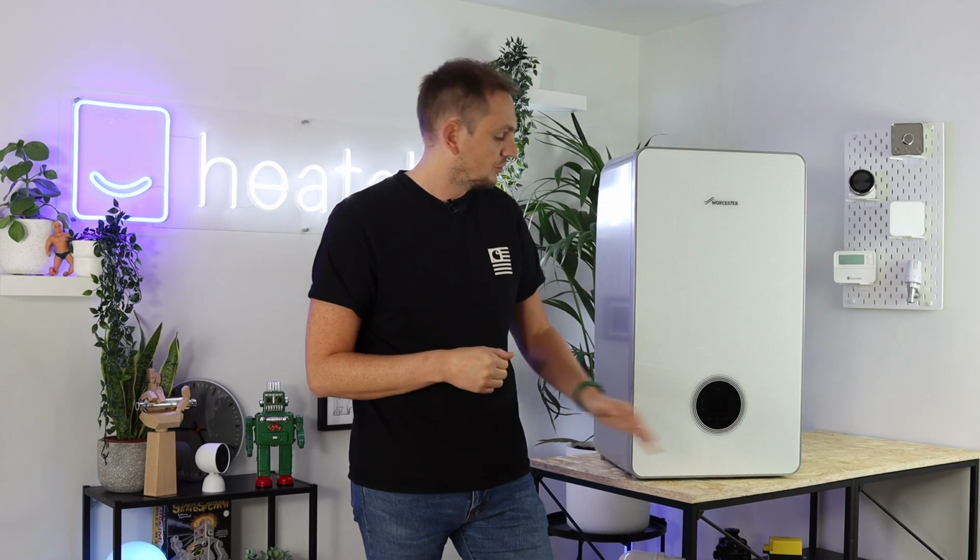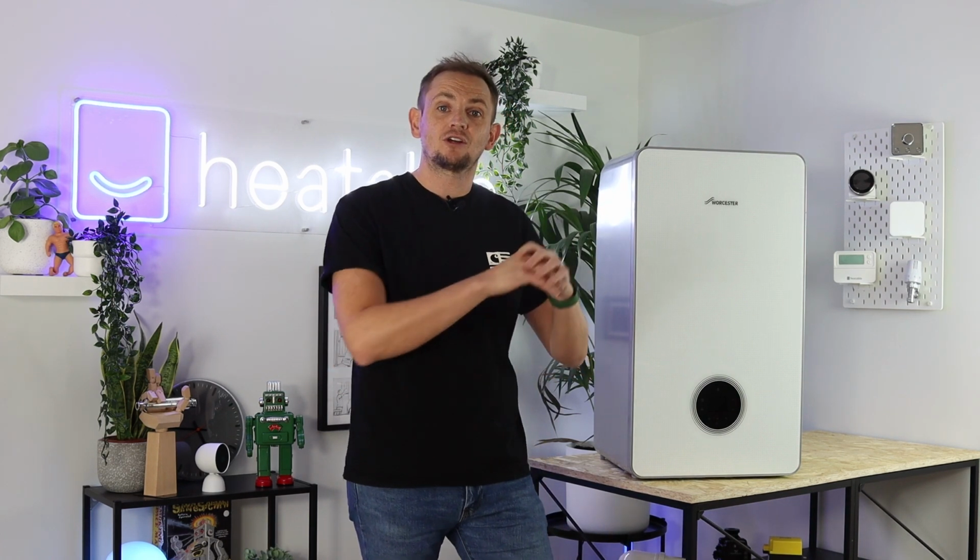Not only do you have the choice of colour for the front cover, but the screen's just a little bit nicer and a bit nicer to navigate. If your boiler's in a cupboard and you don't really see it, it's in an airing cupboard, or you're not that bothered, then save some money and buy the Life model. You're still going to get all the features, all the technology of the Style, you're just going to save some money.